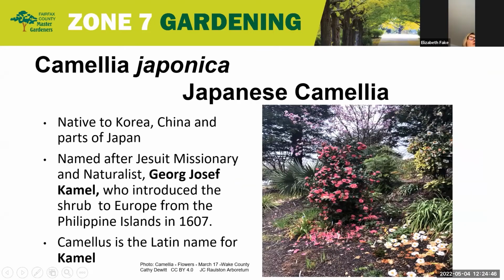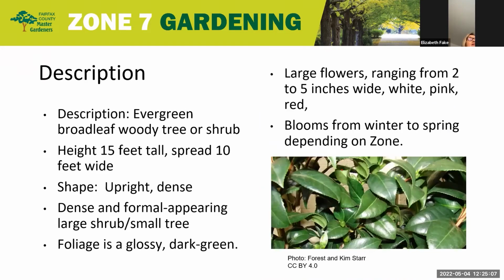The Camellia japonica is native to Korea, China, and parts of Japan. It was named after a Jesuit missionary and naturalist, George Joseph Kamel, who introduced the shrub to Europe from the Philippine Islands in 1607. And Camillus is the Latin name for Kamel, which gives credit where credit is due.